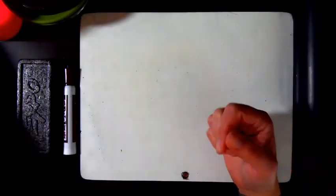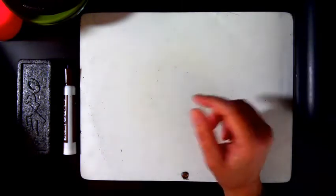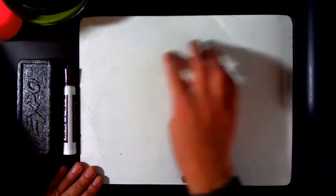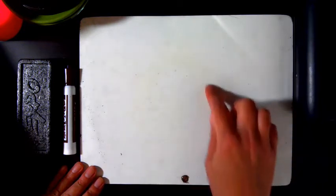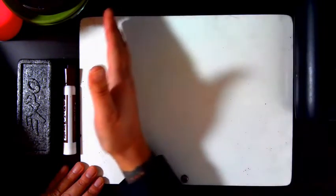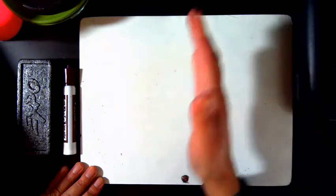So today I'm going to be using a few extra tools to help me create the circle in the center. Remember, we're going to do half a moon and half of a sun face. Half of the paper is going to be using warm colors with the sun, and the other half is going to be using cool colors with the moon.